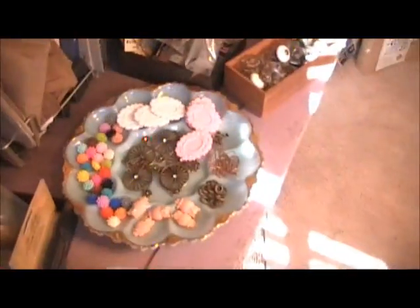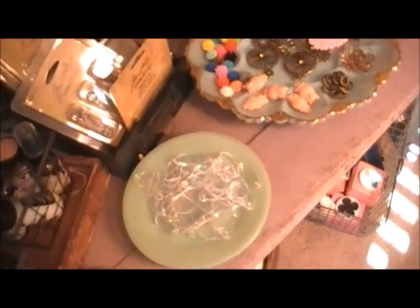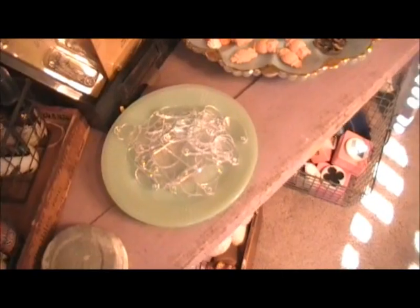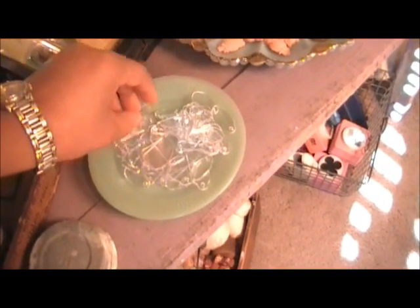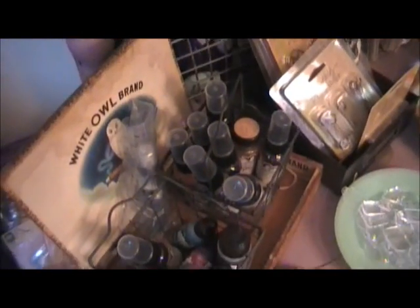And again, as I mentioned before, I like to display my stuff on vintage items, and these are some things that my mom gave to me, so they mean a lot to me, and I get to see them and not have them just stored in a box somewhere in the garage. I can also use them to display in my craft room and to hold a lot of my scrapbooking embellishments. And here are some of my glitter mists and things like that in this old cigar box.